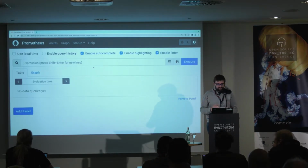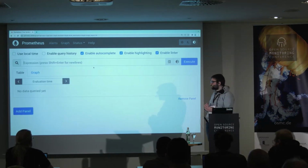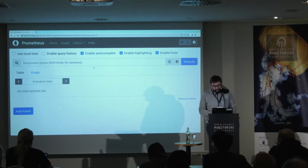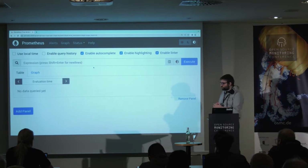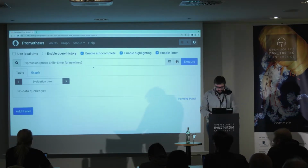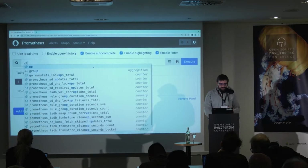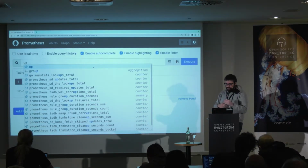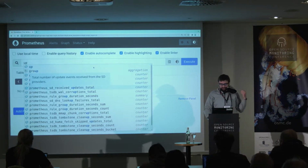So now we have this fancy new UI. One of the features that we have in this new UI is nice auto-completion. So if I type a random query, I directly have completion that comes to mind, so I can see all the different things that I can do.